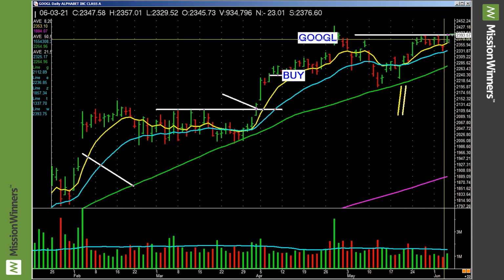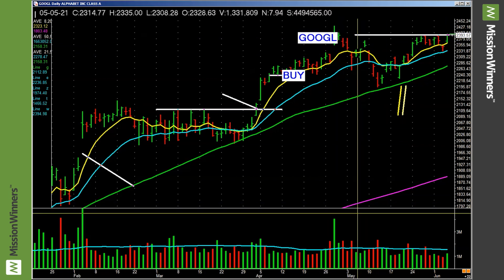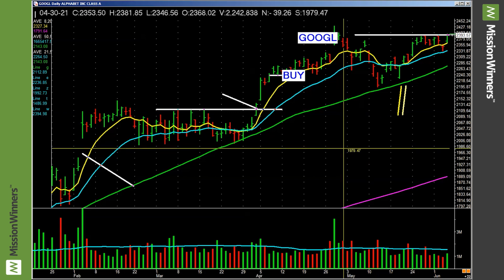What do you know what happened Friday? Came up to that white line. Good, good. Look at the volume. People talk with their mouths and vote with their pocketbooks. Volume pickup. Perhaps it will push through that line. Am I saying it will? No, I said perhaps. But more times than not, this pattern leads to good gains. And I can document that.